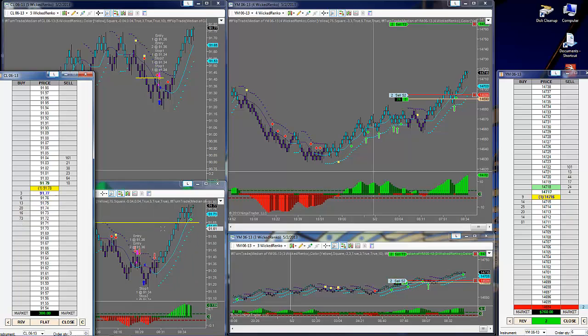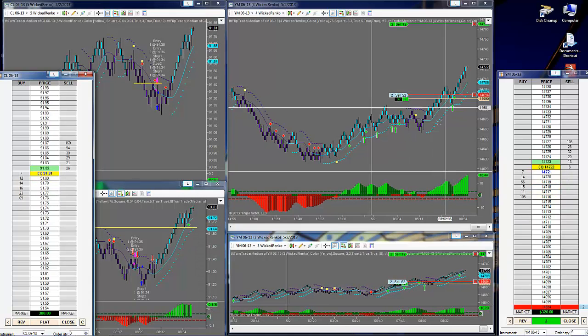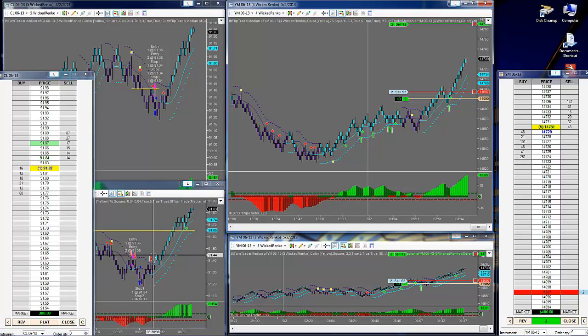I really need this to come down and close. Although railroad tracking can negate some of that, I didn't take advantage of it. But we're in a nice YM trailer here. Got lucky on that news trade. Should be in this one though.